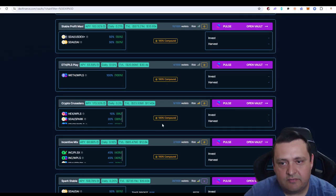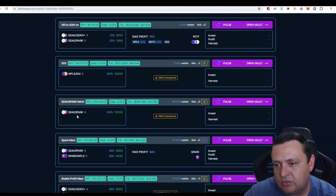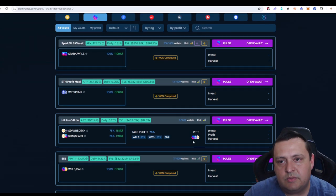Now, I haven't been taking advantage of these. I also need to probably take a little bit of a look into them, but they have risk grades, they have return amounts. It's just something very cool to have.